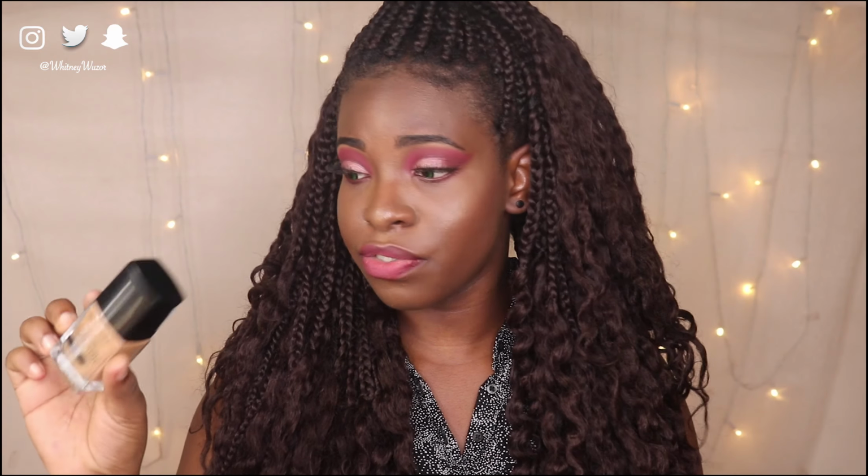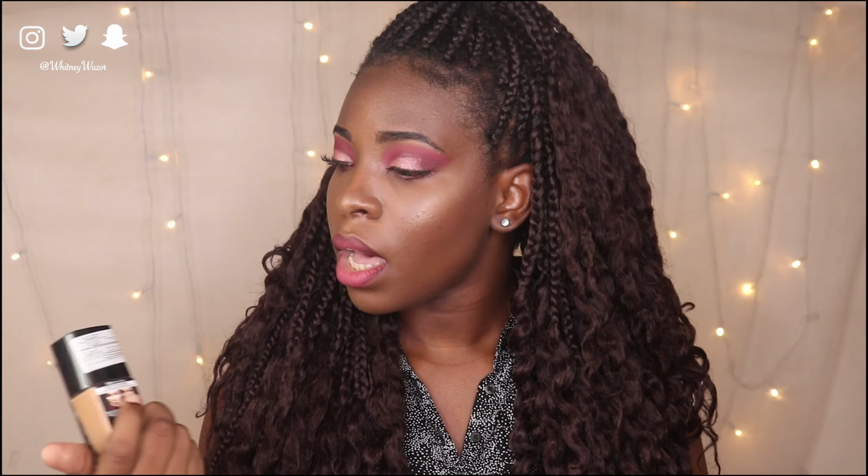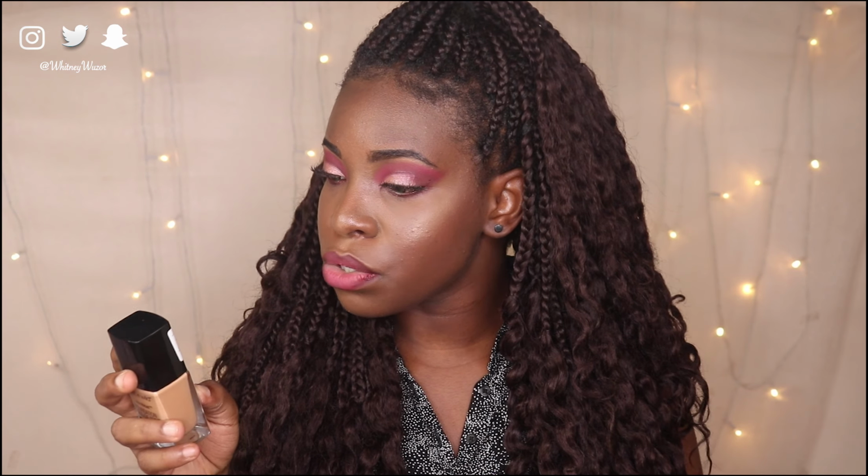So I freaking love this foundation, first of all, but the only con about it is that you cannot wear this foundation for more than 6 hours. So if you just know that you're going out for a couple of hours, you can definitely slap this on and you're ready to go. And I got this in the shade Coffee, and this retails for $5.99, but I did get this for $2.99, which is pretty much half the price.